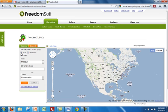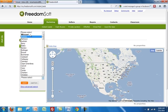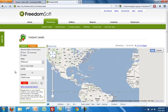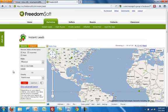And it searches the MLS, also imported properties, and for sale by owners that are listed in certain areas. And you can do this worldwide. We'll just go ahead and do a certain zip code for us today, and then the county. We'll just do a quick search, and it's going to show us the MLS listed properties, imported properties, and FSBO, for sale by owner, properties that are available in this particular zip code. So it's really cool, great information.